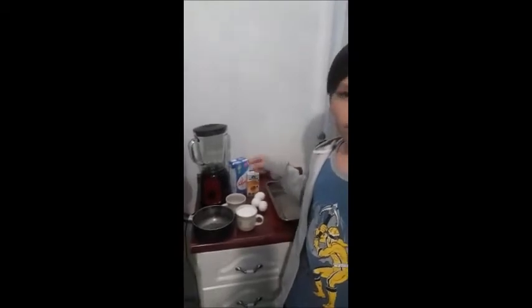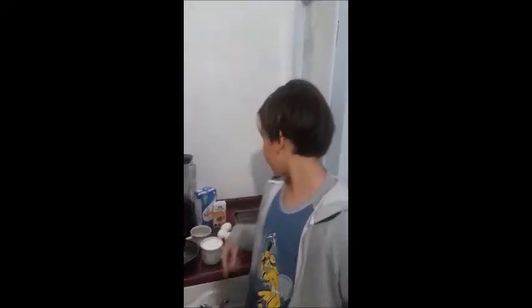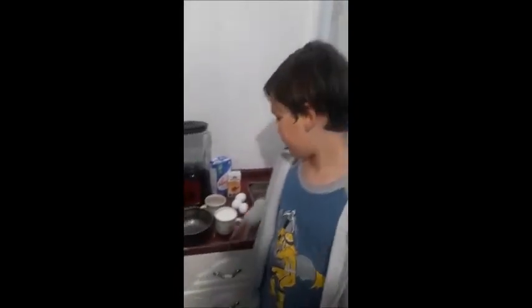Pudding recipe. Ingredients. Mixture: 1 can of condensed milk, 3 eggs, and 1 can of milk. Sauce: 1 glass of water and 1 glass of sugar.